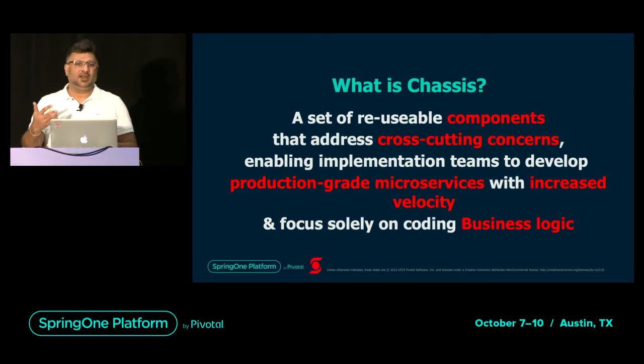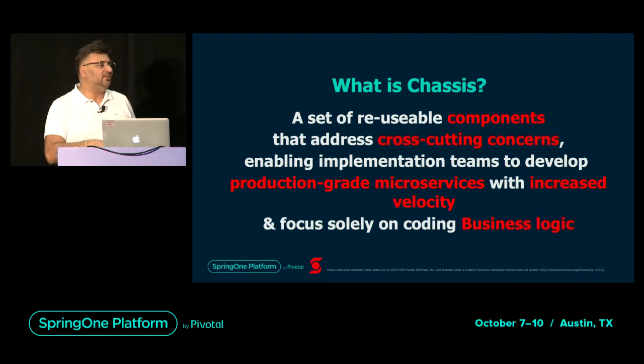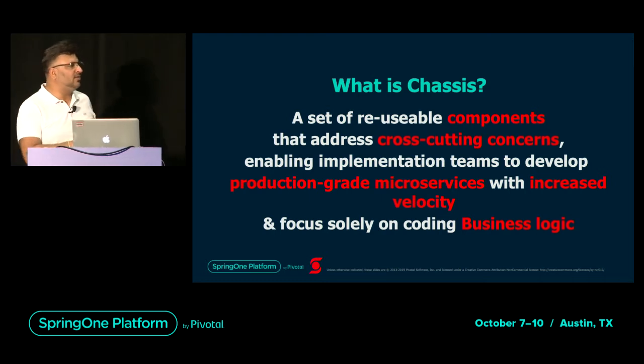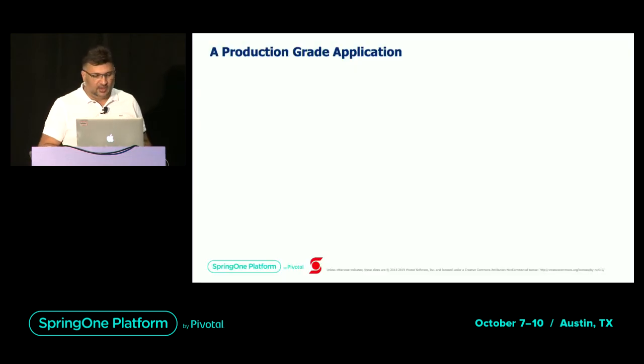Remember Michelle said architecture is code. You want authentication, OAuth, your team doesn't have to worry about it. We have written components which interface with different OAuth servers, different OAuth 2 flows, and we'll cover all the use cases for you. You want to do enhanced logging, please don't write your own appenders, your own format, nothing. It's available for you. We're giving you additional features. So let's go.